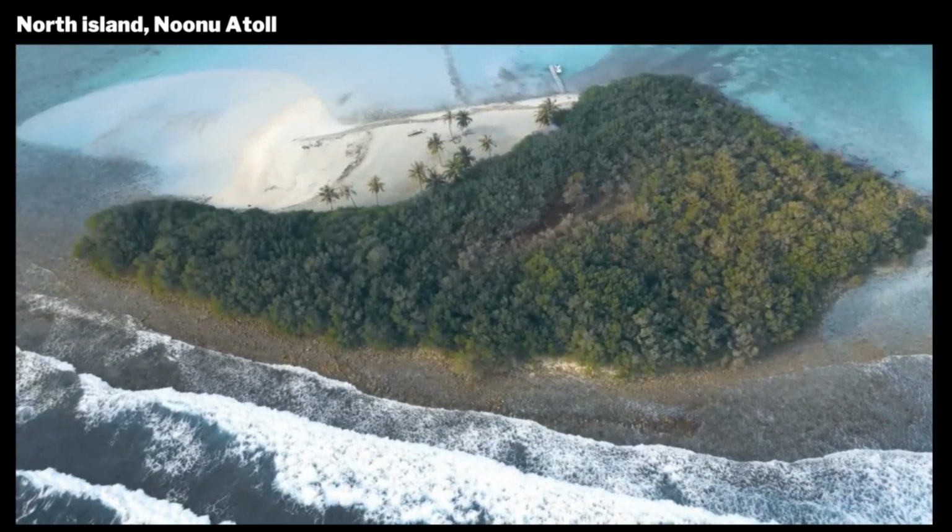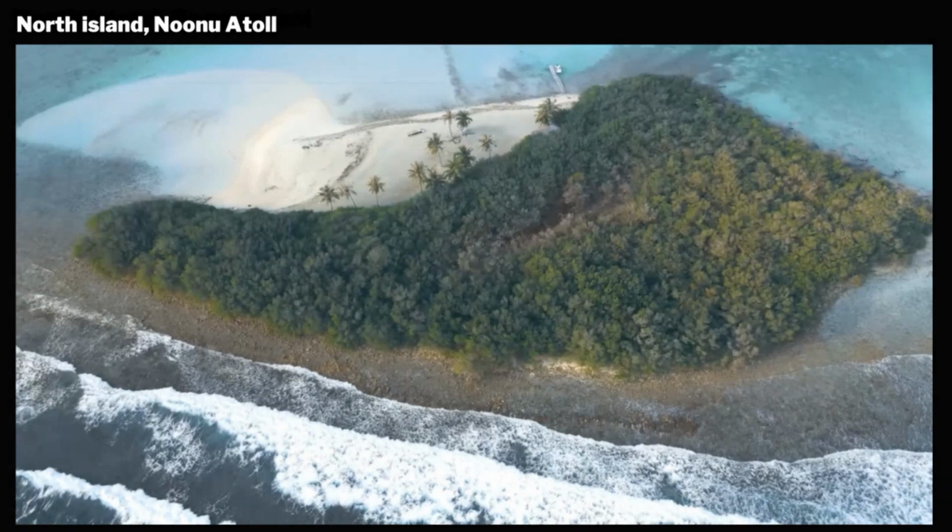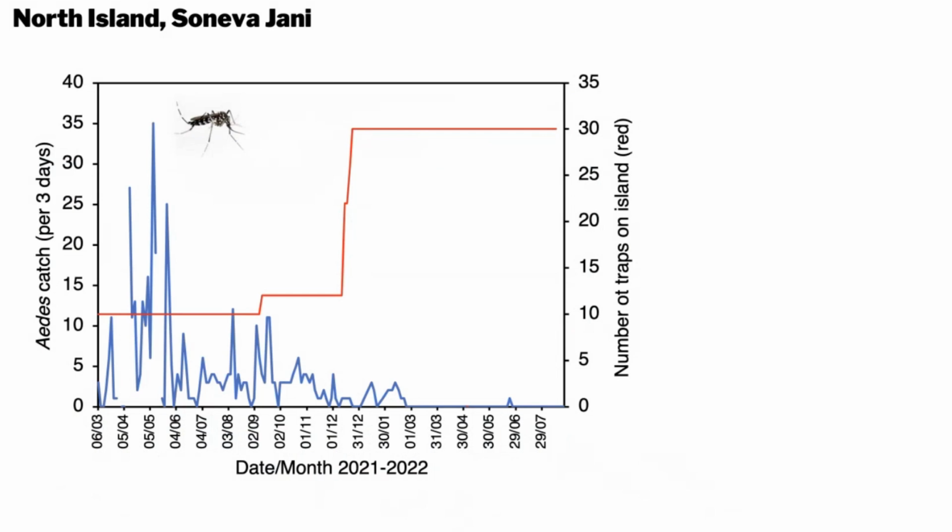So we asked ourselves the question, what if we start increasing our trap density to such an extent that we actually are able to eliminate both these populations. And that's what we started doing, and that's what you see in this graph. So the red line is showing you how we increased the trap density over time, so that eventually we ended with 10 traps per hectare. So for every 10,000 square meters, we would have 10 traps, which basically means one trap every 33 by 33 meters. That's basically where you will find traps.